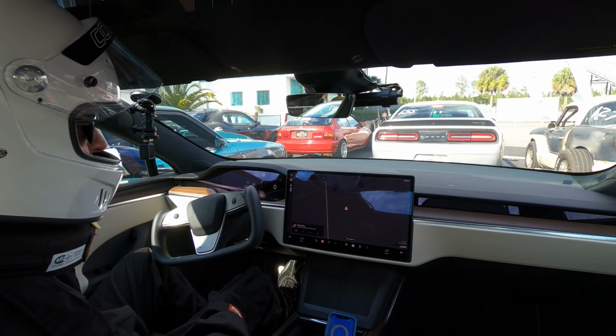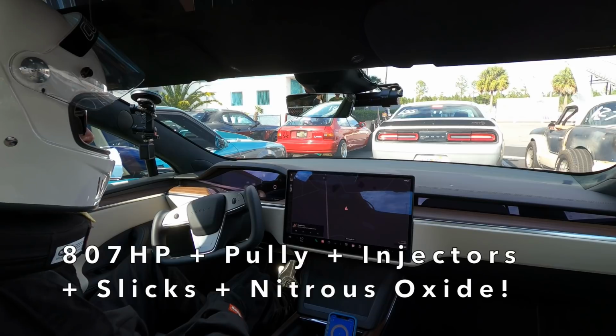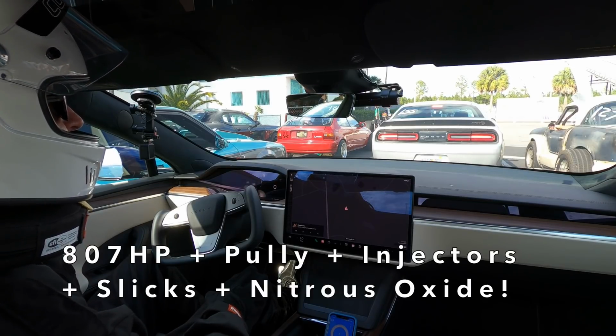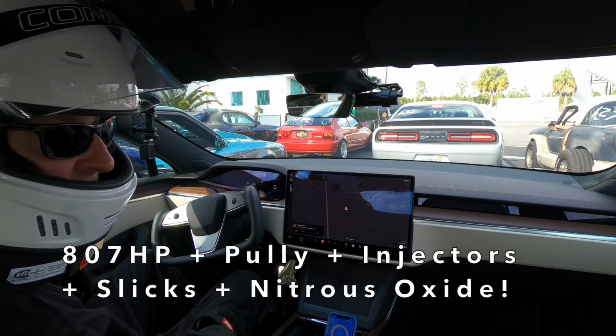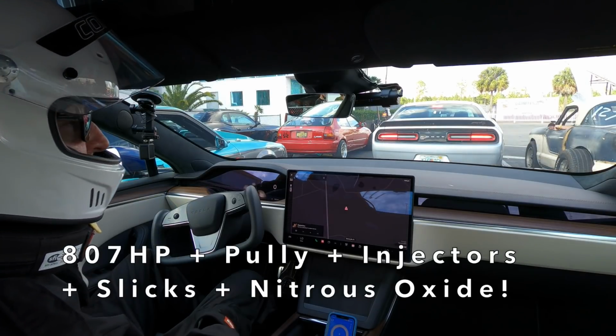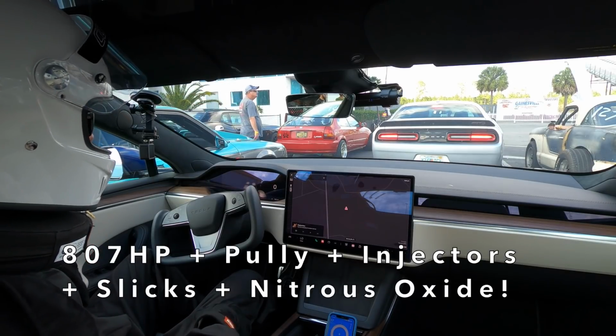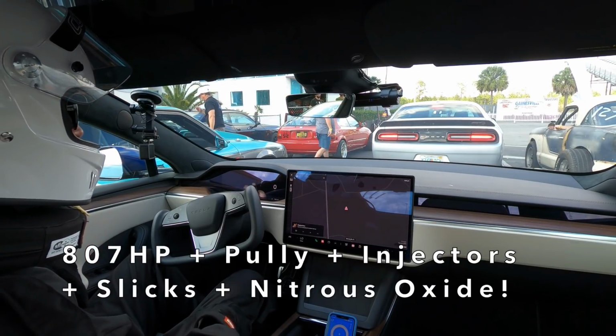So over here in the staging lanes, we were just talking about the car and the 807 horse and all that, and that the car is otherwise stock, well, except for the big slicks on the back. And he did tell me that, hey, I just added a nitrous system to it. One kit. That was a bit of a surprise. And at the same time, it's like, all right, that should make for an interesting race.